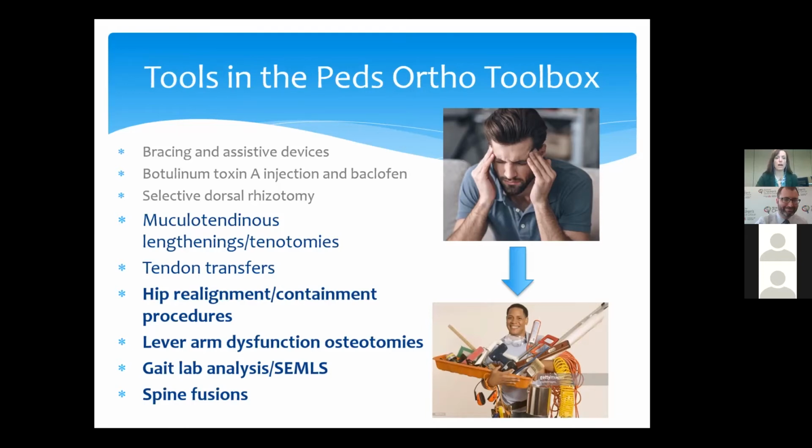These are large surgeries with multiple procedures that are meant to minimize the length of rehabilitation and the number of anesthetics, and also minimize the so-called birthday syndrome of having one surgery one year and then another surgery the next year and then another surgery the next year. And then also we have spine fusions, which is the most common treatment for spinal deformity.